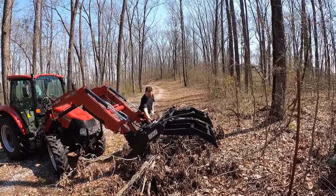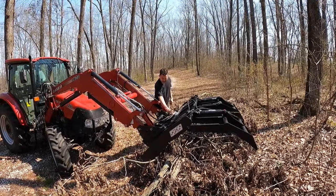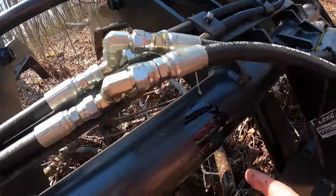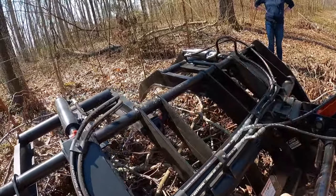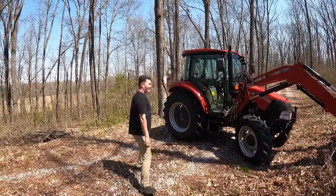I just saw hydraulic fluid leaking right here. I don't know how that got loose, just over time, I suppose. You can see it coming out right here. I saw it shoot up when I opened up the mouth of this thing. Okay, I got them tightened up. Let's hope they don't leak now. Got to keep an eye on that.